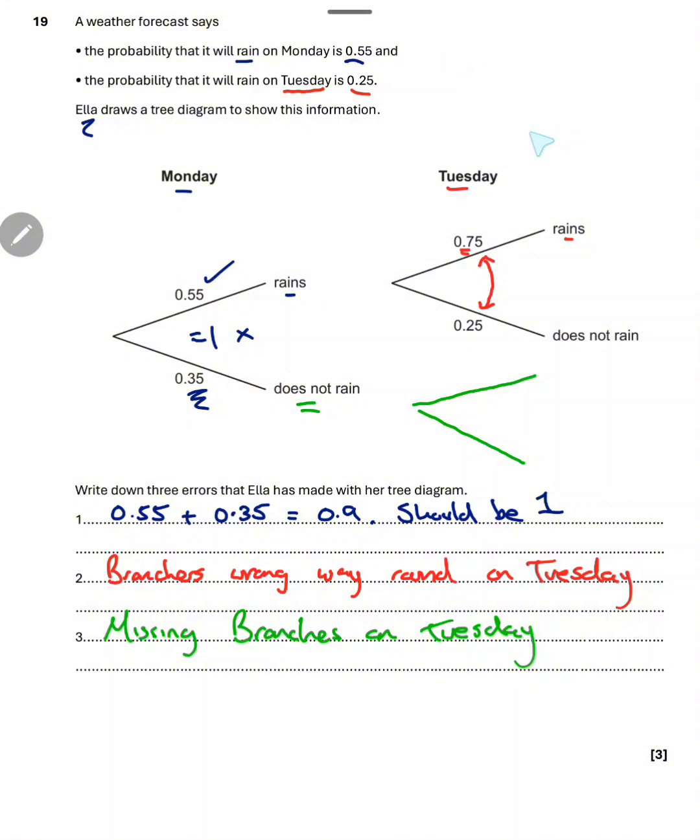Just a quick notice, if we were actually working out some probabilities, let's say probability of rain, we'd just take these things and multiply them together. Okay, so the probability of rain would be 0.55 multiplied by 0.75. I'm not going to do that for you, but I just thought I'd drop that in there while we're looking at this as part of this revision.